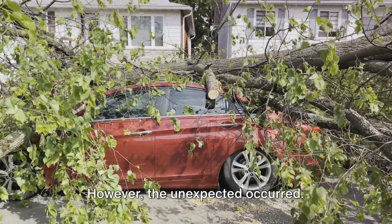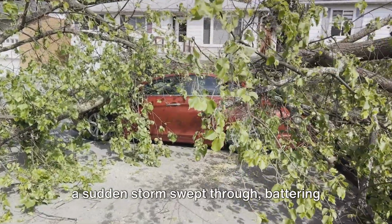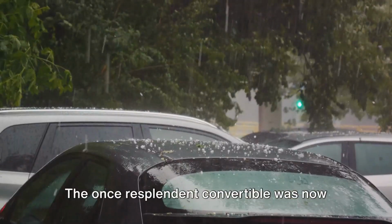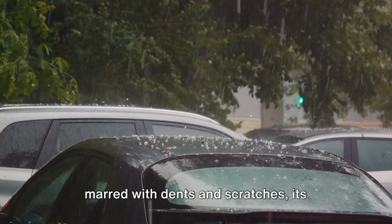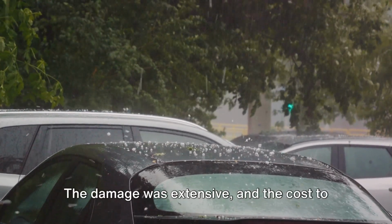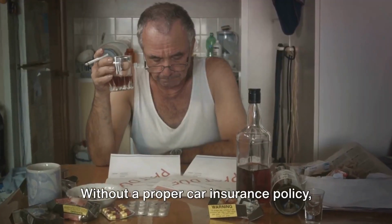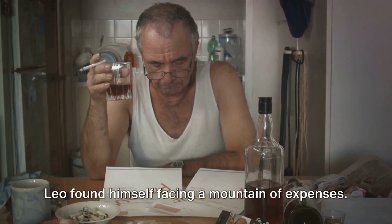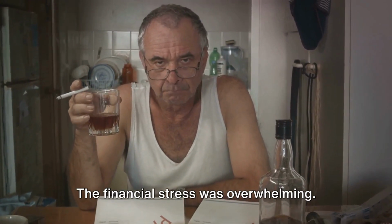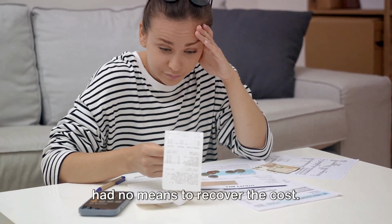However, the unexpected occurred. During the public unveiling of his work, a sudden storm swept through, battering Leo's masterpiece with hail and gusty winds. The once resplendent convertible was now marred with dents and scratches, its beauty diminished. Leo was heartbroken. The damage was extensive and the cost to restore the car was well beyond his means. Without a proper car insurance policy, Leo found himself facing a mountain of expenses. The financial stress was overwhelming. His masterpiece had been ruined, and he had no means to recover the cost.